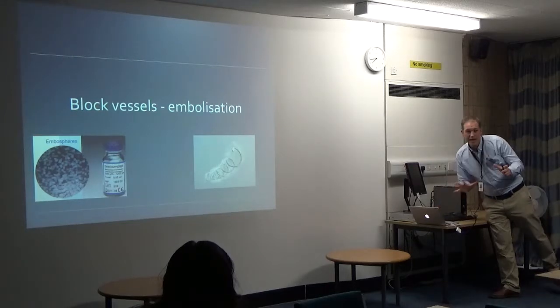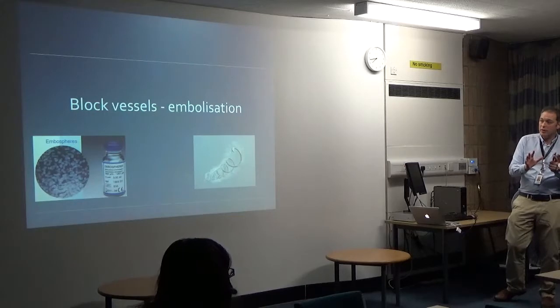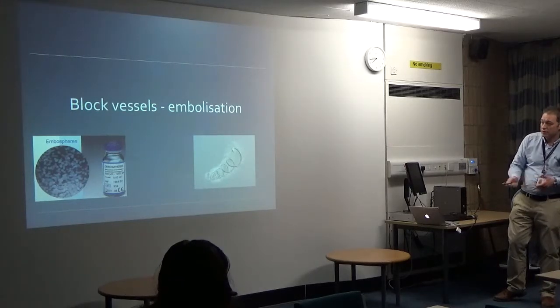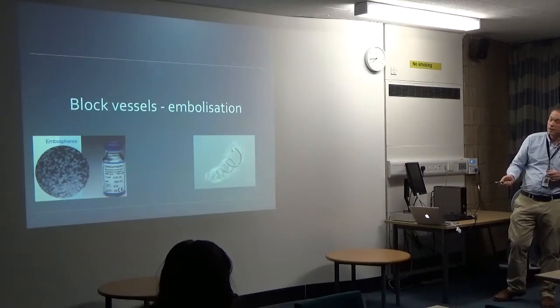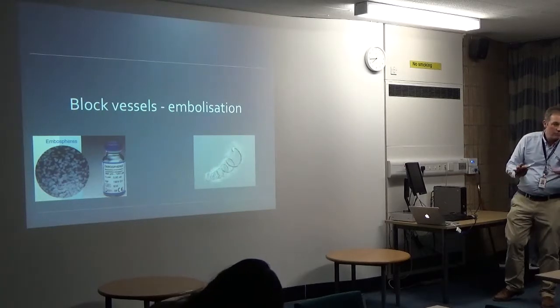As well as mend vessels and open up vessels or tubes that are narrowed, we can also block vessels off, which we call embolization, which is what we do in the liver, and I'll show you these cases later on. We use these tiny particles that we can put down to silt up blood vessels, and we can also put rather expensive sounding platinum coils, made of platinum, obviously, I suppose, in blood vessels to block them.